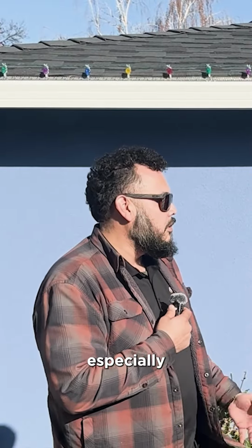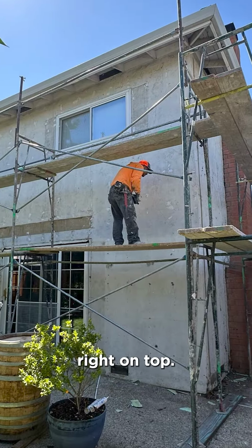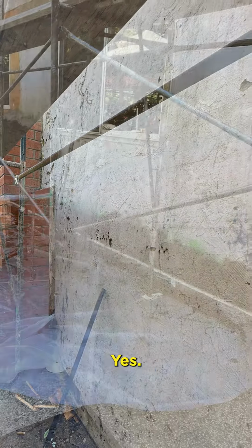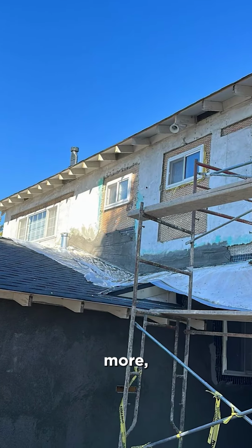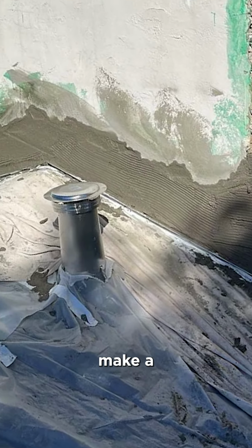Definitely. Well, especially because we have this vinyl siding on top, which did a lot of damage on the stucco, right? So yes, we take care of that. We add some materials to protect and prevent more moisture getting into the wall. So that makes a big difference.